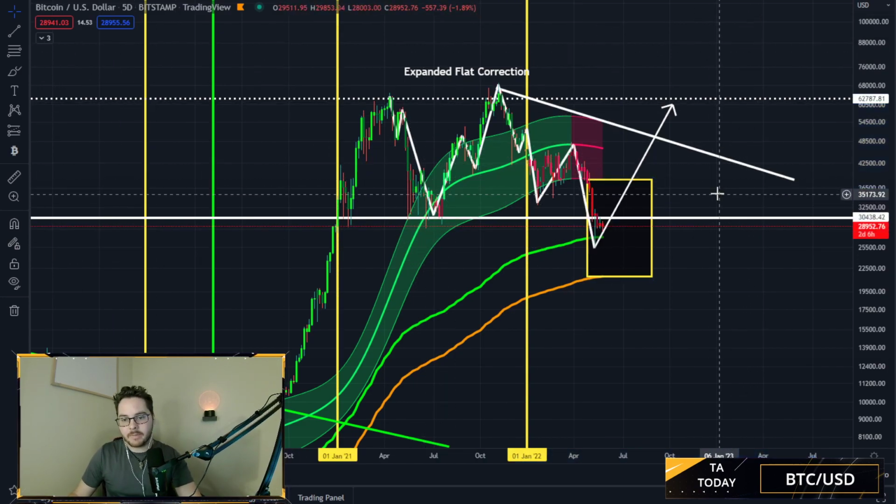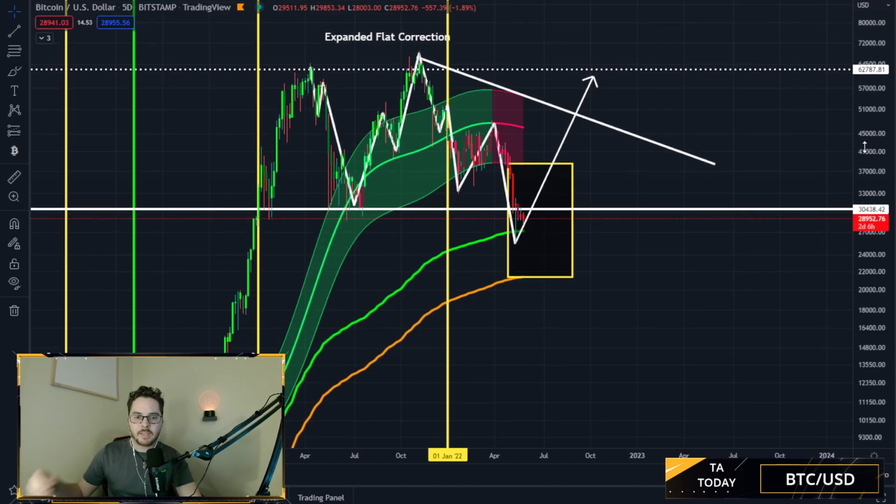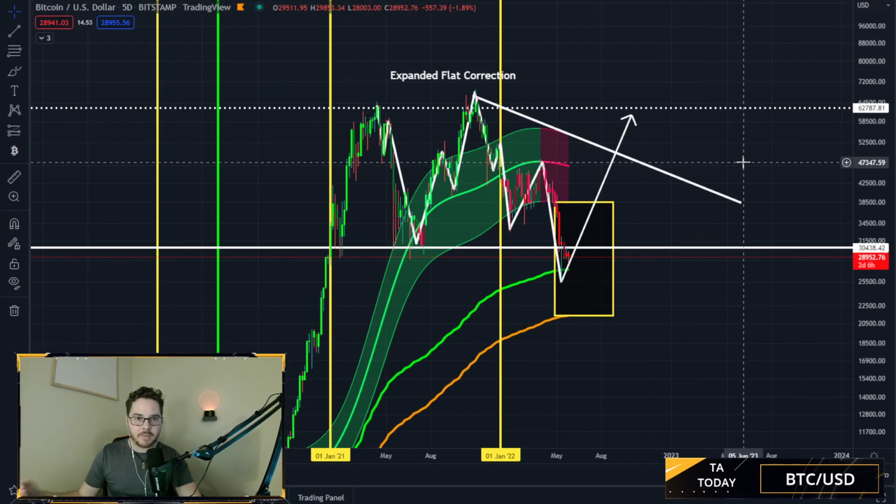If you don't know what the halving event is, basically it's when the circulating supply of Bitcoin gets reduced as a reward to the miners. I got lots of information on that within the course.